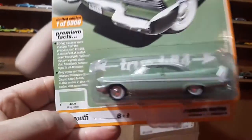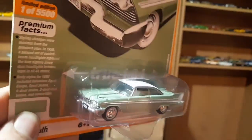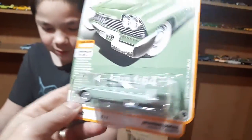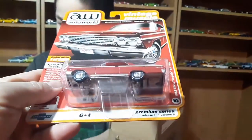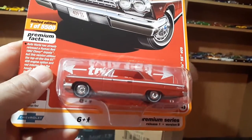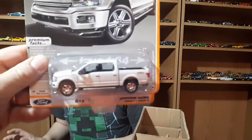The next one is the green. This is like a green 58 Plymouth. It looks pretty nice in this green. Nice. I think the green one looks good. There's the green. And then here's the red 62 Chevy. In red. This one does not have the red wheels on it. 62 Chevy. And then the F-150 in white.